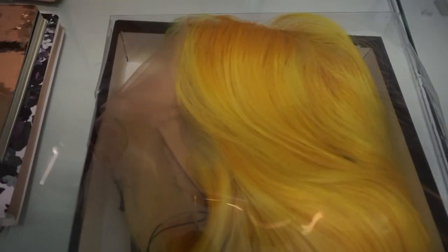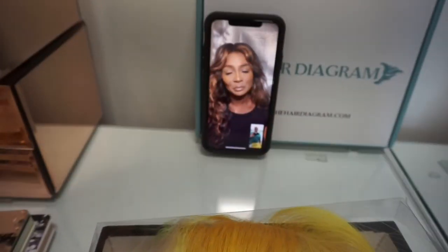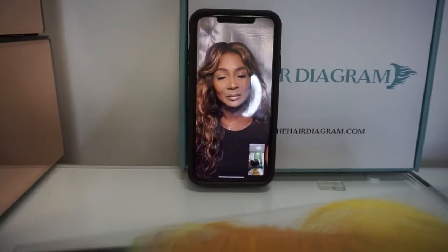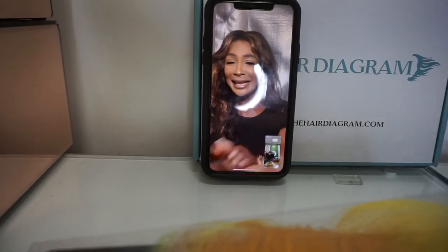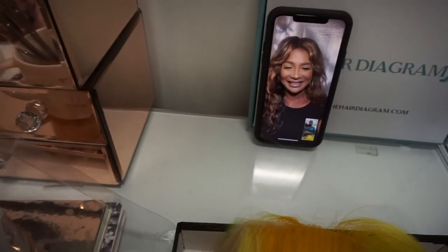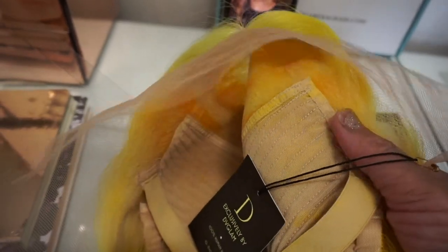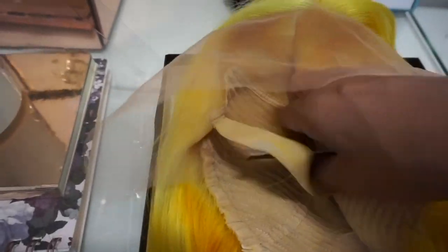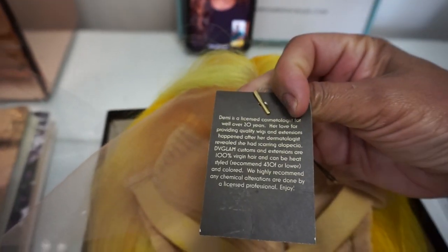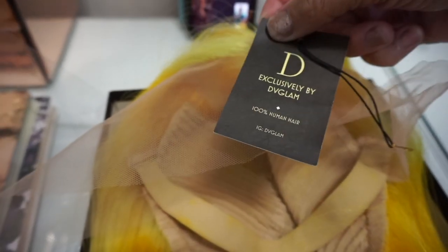Hey. So this wig is so beautiful. The coloring on it is beautiful. Me and Ashley are actually fighting over who's gonna put it on. I love it. I like the wig construction. It has really good, I like this wig cap. There are so many different wig caps that you can sew on, and I like this one. It's very neat. I love this tag. This is so cool. Did you see how personable it is?